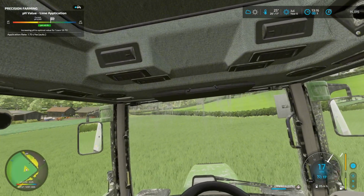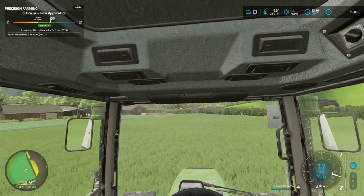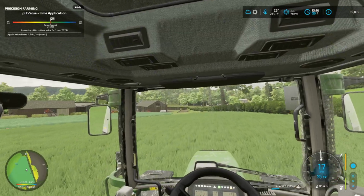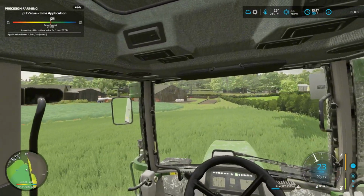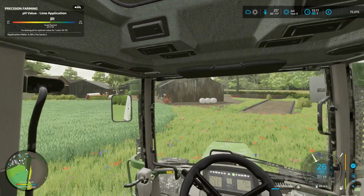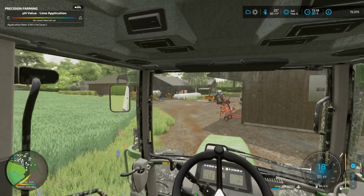Let's run it. Wow. Wow. Would you look at that? And we still had some lime left. This really was the magic pile of never-ending lime. Oh man. This was the coolest.